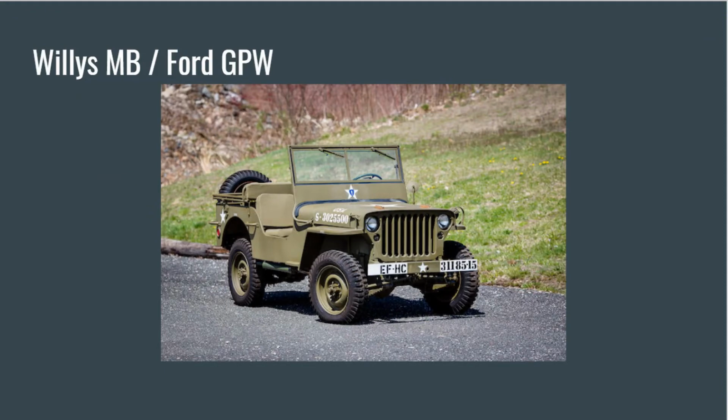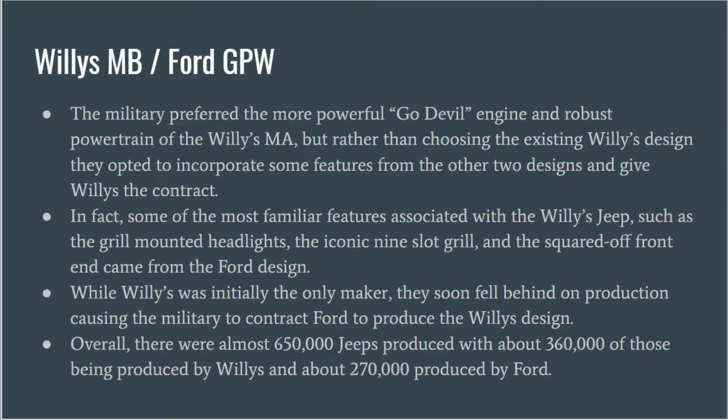For these reasons, the military gave Willys the contract, but asked them to make a few minor changes to their design to make it easier to produce, much like the Ford version. In fact, it's interesting to note that some of the design features that we associate with the Jeep today actually come directly from the Ford model. One example being the 9-slot grille that's infamous with the Jeep brand today. So, Willys took this into consideration, and they produced a new design with their same 60 horsepower engine, but with much easier to produce features. And this became known as the MB, with M of course standing for military, and B being the second vehicle that they created. With Willys being the official winner of the trials, they were to be the only company contracted to produce Jeeps for the United States military.